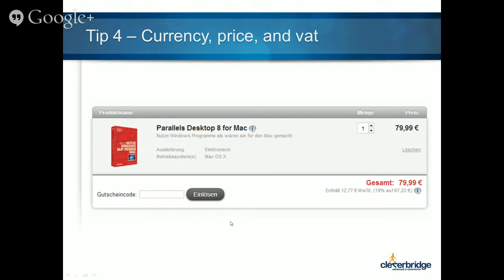So here's the example of how that cart should look for a European customer. As you can see, we have that comma separation between the euros and the euro cents, the appropriate placement of the euro symbol, and this is a VAT inclusive price.